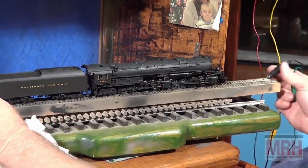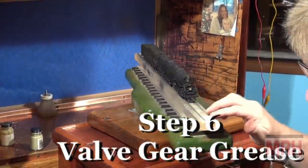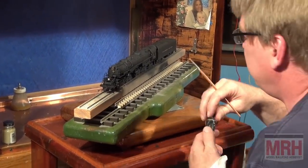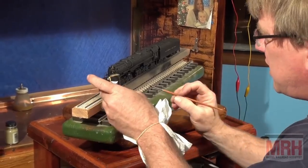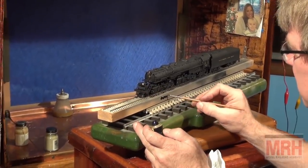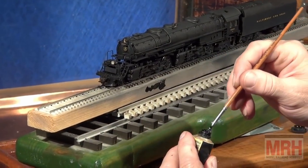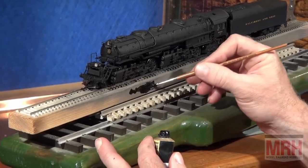And now I'm ready to do the valve grease. I'm going to take my ivory black paint straight out of the tube. I'm going to blot just a little bit here on the side of the model so I get the right consistency of mixture here. This is where I'll work. This is my palette now.